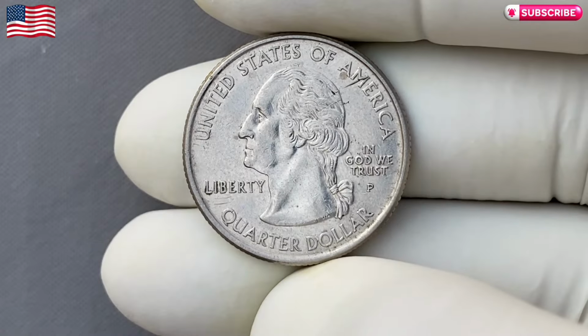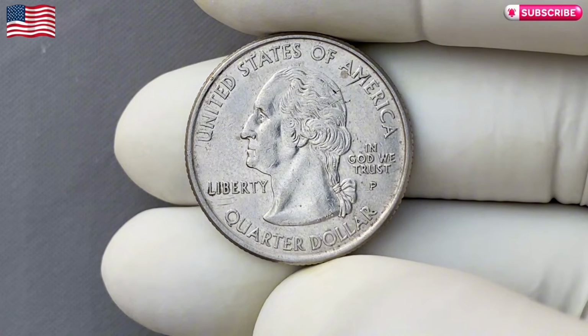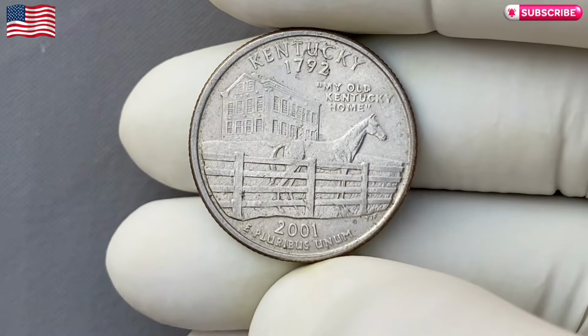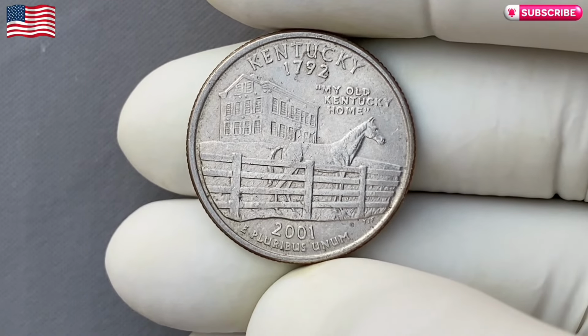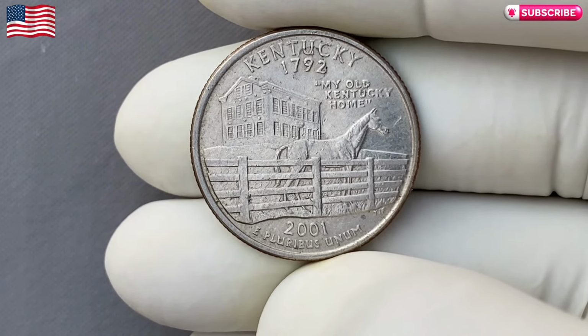Top 4, we're diving deep into a truly special coin that might just be sitting in your collection, waiting to make you a small fortune. Have you ever heard of the 2001 Kentucky quarter? If not, you're about to discover why this particular quarter is much more than just a regular coin, and why it could be worth more than you ever imagined.